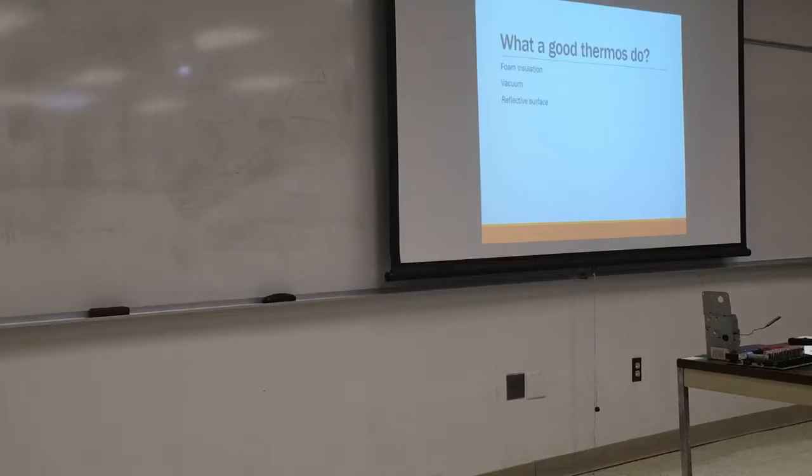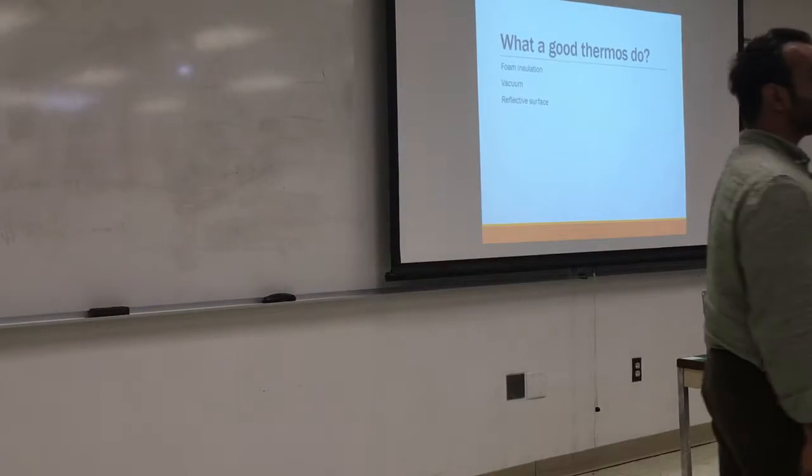In 2002, this camera would cost you $50,000. This is how cheap the technology got. $50,000 to get an infrared camera. Now you can get it for like $70. Amazing.